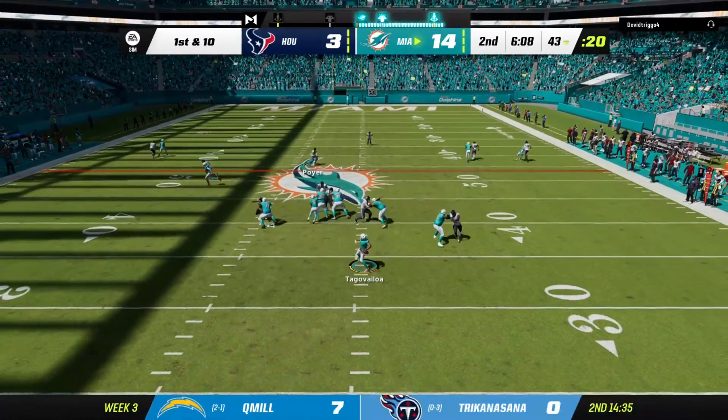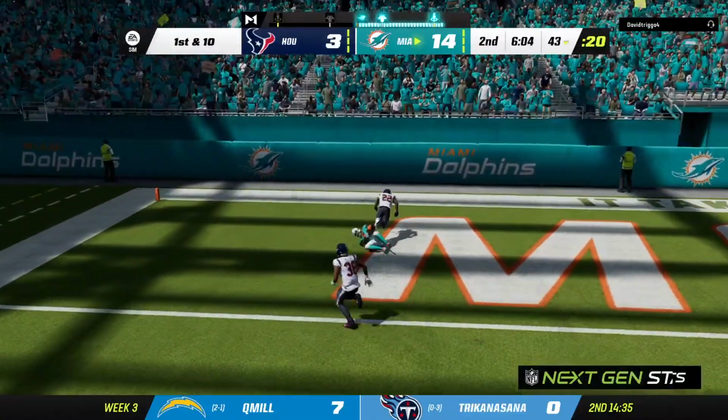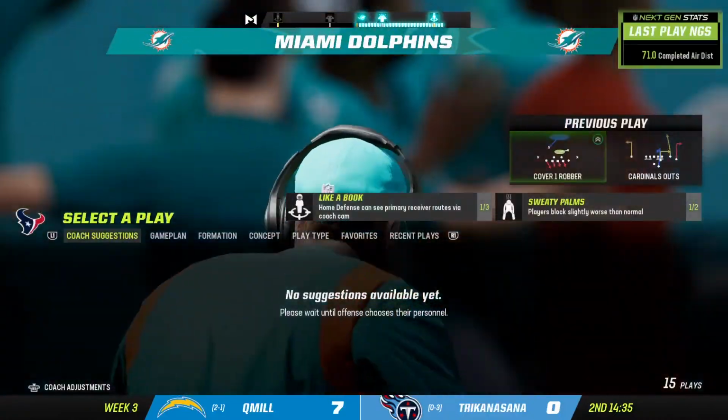After the turnover, it's Tua. He's going to take a shot right away for the end zone. He's got it. Touchdown, Dolphins.